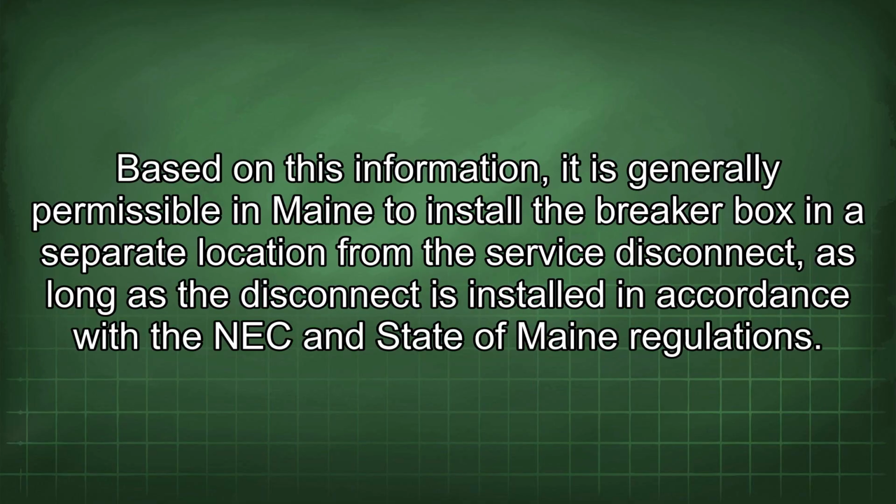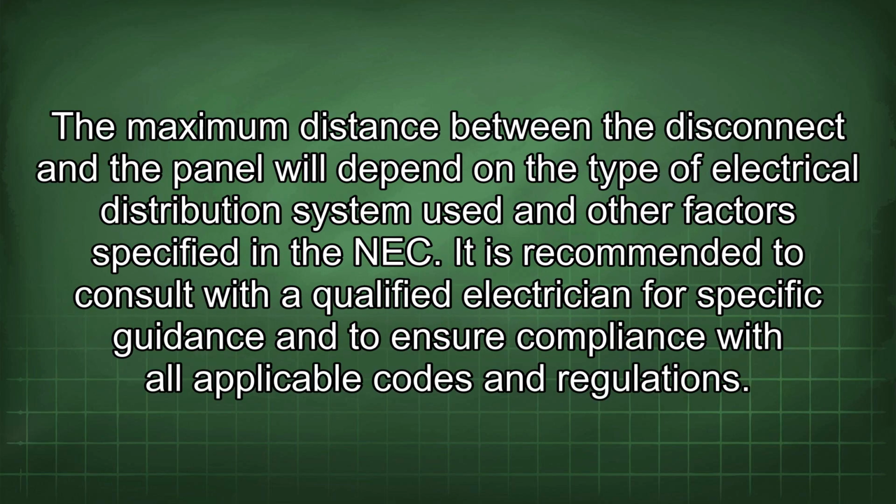Based on this information, it is generally permissible in Maine to install the breaker box in a separate location from the service disconnect, as long as the disconnect is installed in accordance with the NEC and State of Maine regulations. The maximum distance between the disconnect and the panel will depend on the type of electrical distribution system used and other factors specified in the NEC. It is recommended to consult with a qualified electrician for specific guidance and to ensure compliance with all applicable codes and regulations.